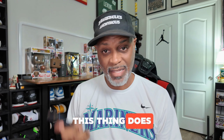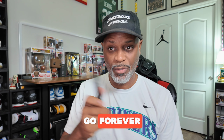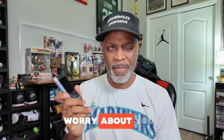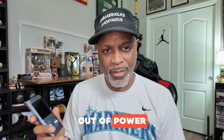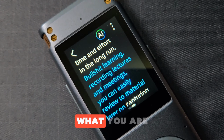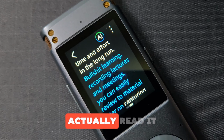Now, this thing does have long battery life, again, because it's offline, it's not connecting to anything, and this thing could go forever. So you won't have to worry about your recordings ending after an hour or it running out of power. So with this device, you'll be super solid and have a lot of confidence in knowing that what you are dictating is actually going to be recorded and you can actually read it.